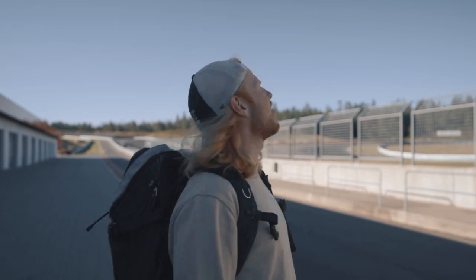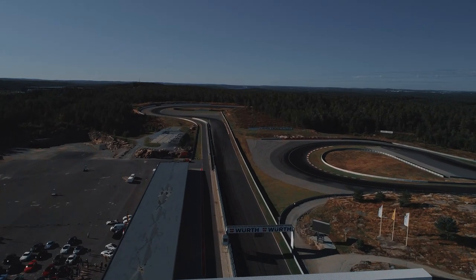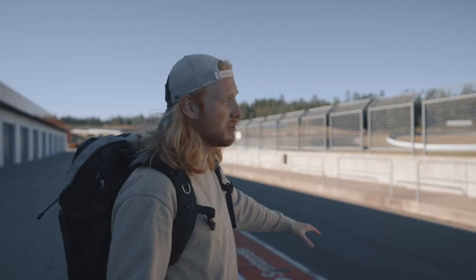Smell that? That's action a-brewing, because we are at Rudskogen Motor Center. This is the hottest track in Norway. We are here with Porsche Center Oscar Bottom. Tons of Porsches just on the other side of the wall. We are here in the pit lane before the action kicks off. It's the quiet before the storm, if you will.